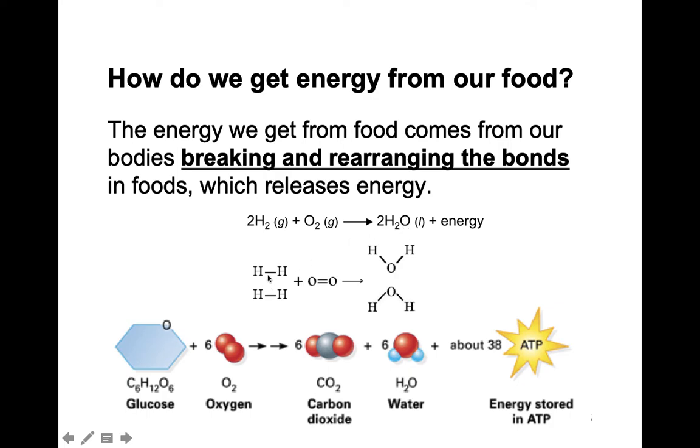So what you're actually doing is look at the bonds. You're breaking these bonds and breaking these bonds, and now you're making these bonds. And if we were in AP chemistry, I'd be teaching you all about the delta H's of each of the bonds. But guess what? You'll learn it in college when you get there.